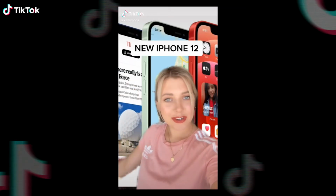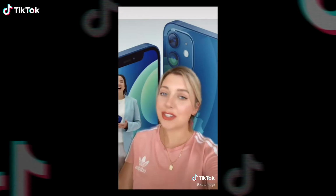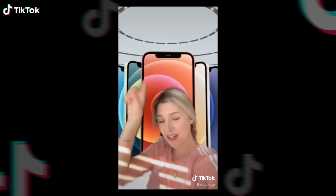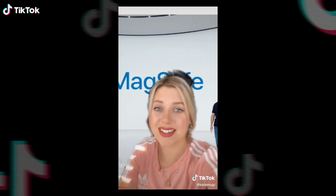Everything you need to know about the new iPhone 12. First of all, there's gonna be an iPhone 12 mini. The 12 comes in a bunch of different colors. 5G, let's go. You can play League of Legends on it. MagSafe charging, so the wireless charging just snaps on.